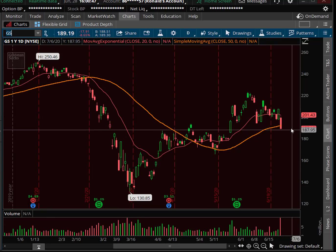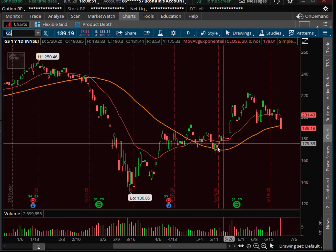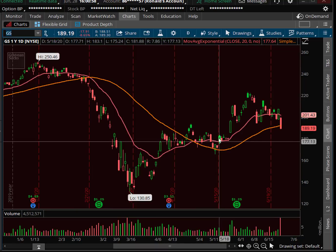Here's Goldman, big volume. They closed below their 50-day moving average. They're next. There's a little bit of a gap here, but I would say it's sort of a support range. We could go down to maybe 170, up into that 180. It's almost like a $10 support range. Bottom line, though, Goldman broke down on Friday.